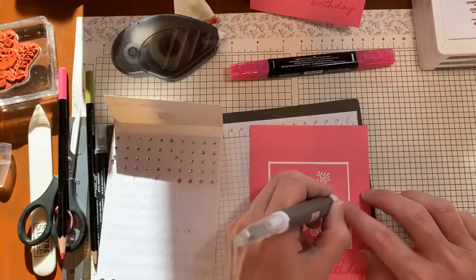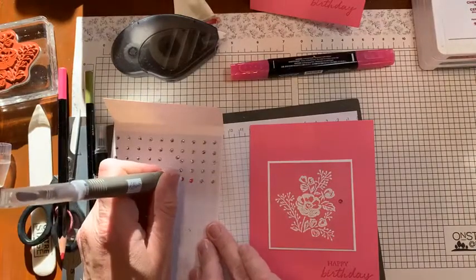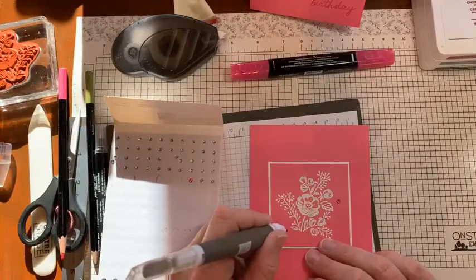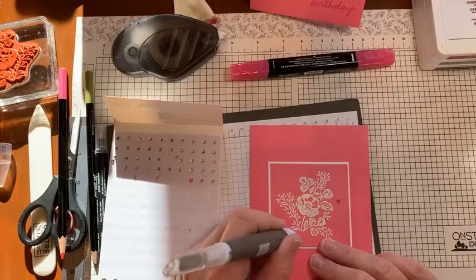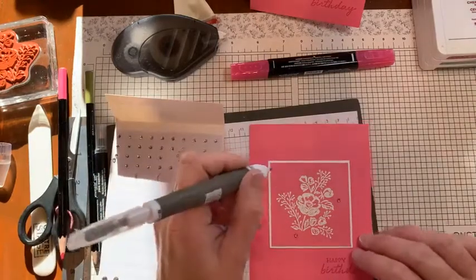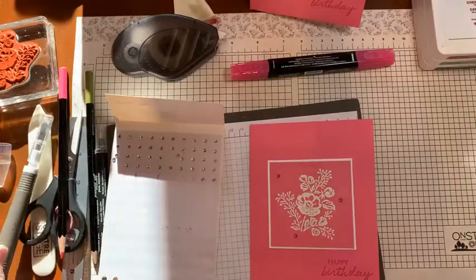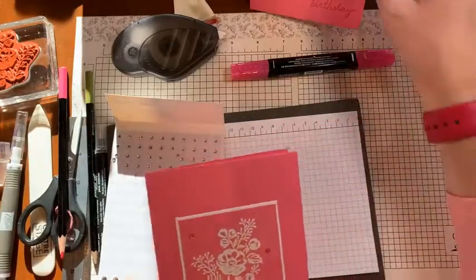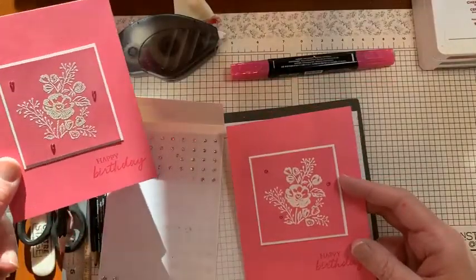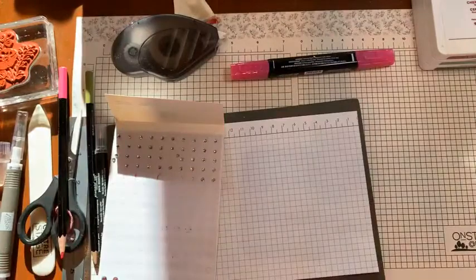So just be a little more careful with these. And a third one. I do like things in threes. Well, any odd number really. So there you go. That's this one. Does that help? Can you see it better there? Or is it better here? I don't know. You'll have to let me know.